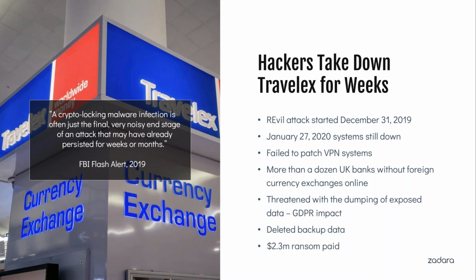Now, this means that there's a GDPR impact in doing that, whereby they have to report what data was compromised, what's out in the field. And another key area around this was that not only did they encrypt, not only did they extract data, but they actually deleted the backup data as part of this. So this was quite a comprehensive, end-to-end attack vector, which forced Travelex to pay a $2.3 million ransom.